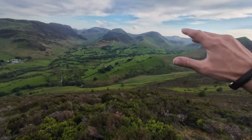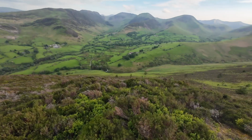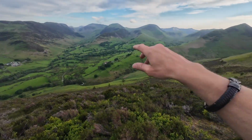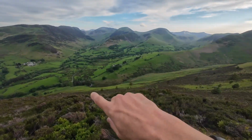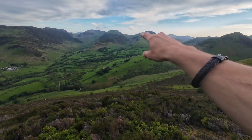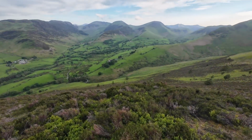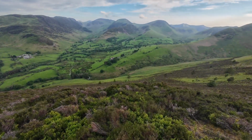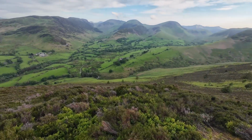All these bits here, all this is quite quiet. This is Newlands. Apart from Newlands Road, which goes over the bottom here, there's nothing much in this kind of area. And if you go up this valley here, there's a nice little reservoir at the top. And I do believe it still works. I think it's part of the mines.